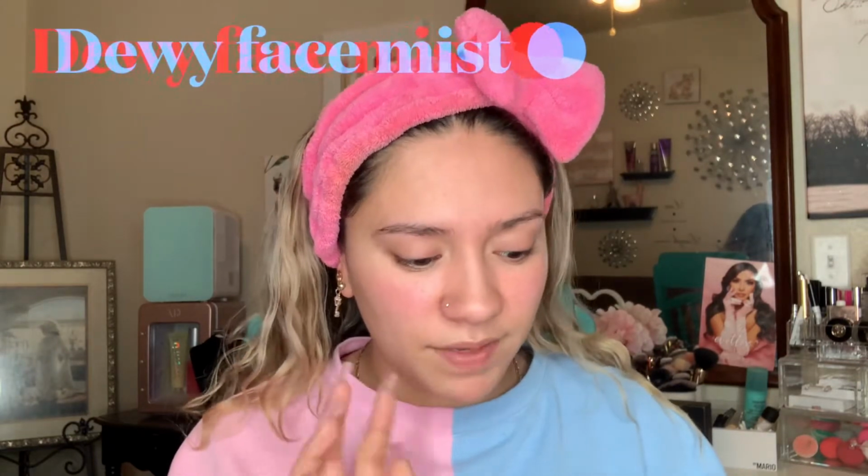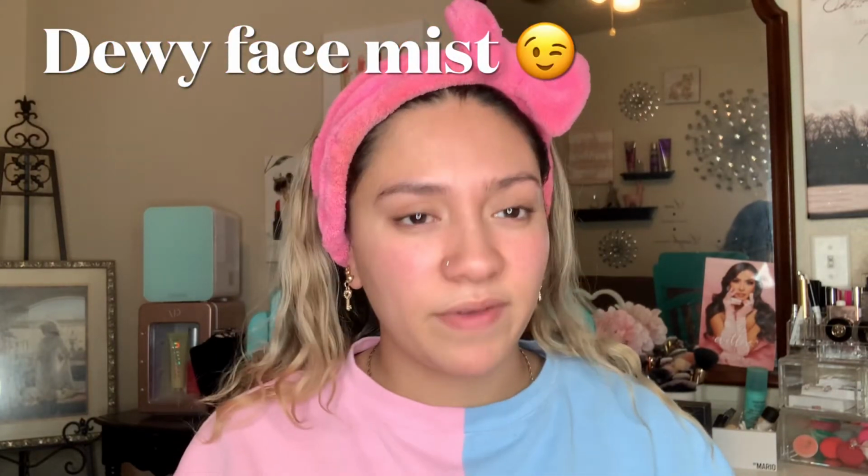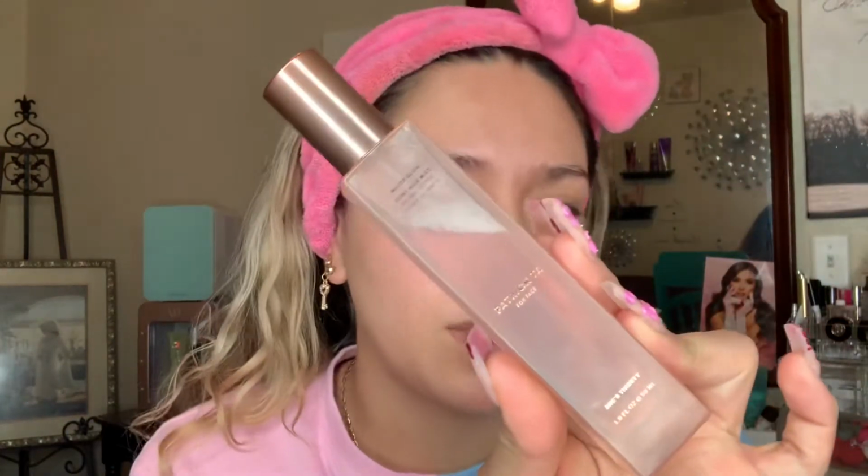The main thing that I have been doing that I really noticed did change a lot was spraying my face with a dewy face mist. So I'll spray the face mist first and then I'll prime. This is the face mist I have been using. This is the Patrick Ta Major Dewy Milk Mist. You don't have to have this exact one, but this is the one that I have been using.